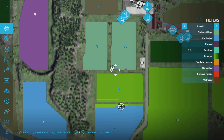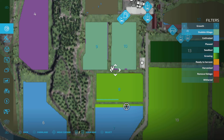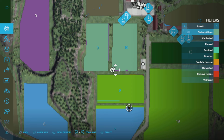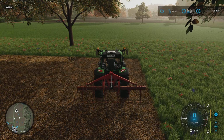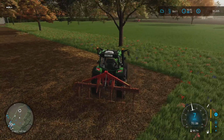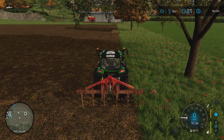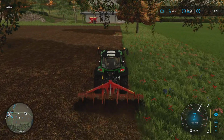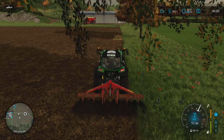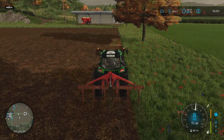No, that's seed bed. Is that seed bed? No, it's stubble tillage. Stubble tillage everywhere, but we've got these two purple spots here, so that is harvested. So we need to get these as well. So we'll just come across like this and lift that up and then drive down here to this next spot.